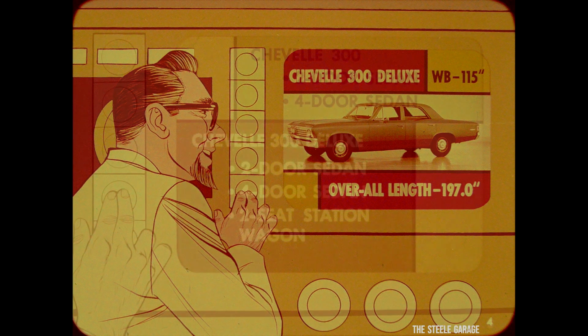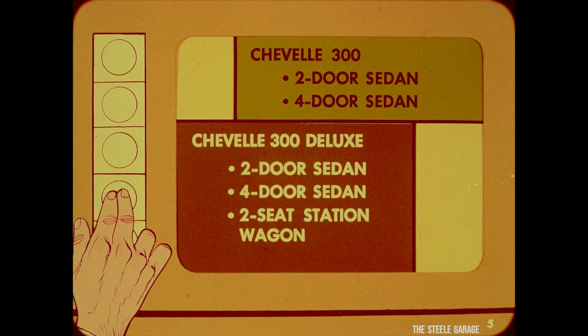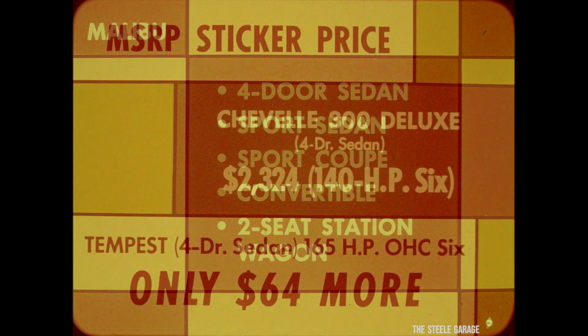What body styles are offered? Chevelle 300 offers a two-door sedan and four-door sedan. Chevelle 300 Deluxe also offers two- and four-door sedans, plus a two-seat station wagon. The Deluxe series merely adds a few trim items. The Malibu is the top in the Chevelle line, available in four-door sedan, sport coupe, convertible, and two-seat station wagon. It's basically like the others, except for a few more exterior and interior appointments.